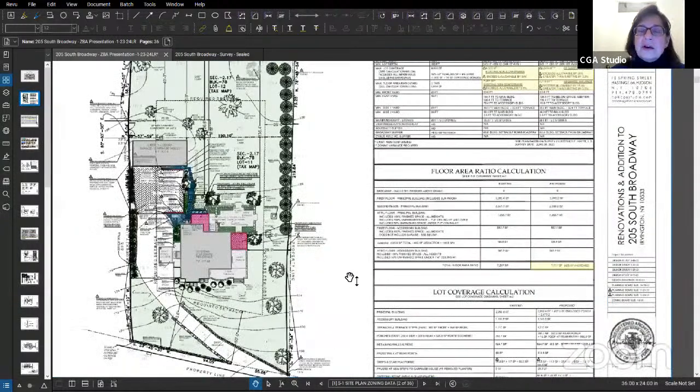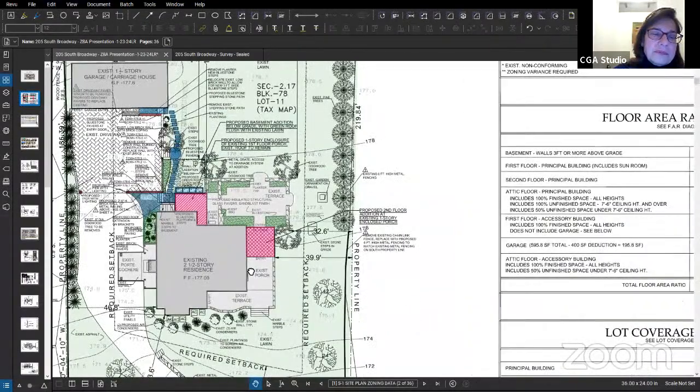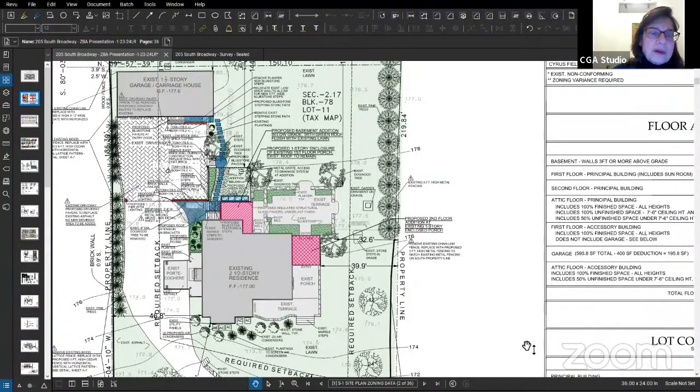This property is in the R40 zone, and we are asking for variances to the lot coverage and also to the floor area ratio. These variances are necessary in order for us to make these small additions. The lot coverage variance is mostly related to this path that we have from the main house leading to the carriage house. This is in order to give a defined walk across, instead of having to go through the driveway, through the lawn.